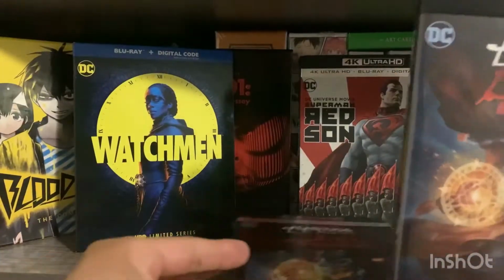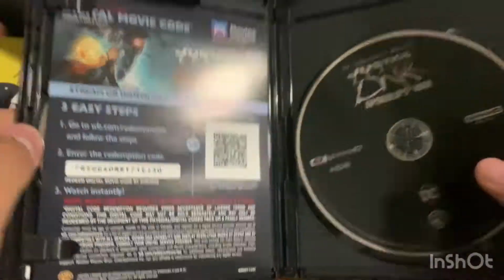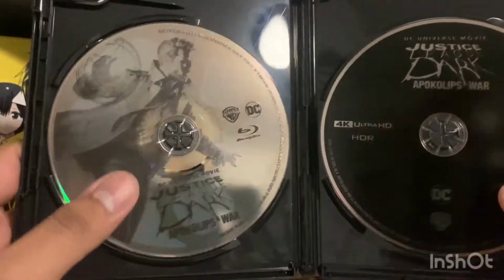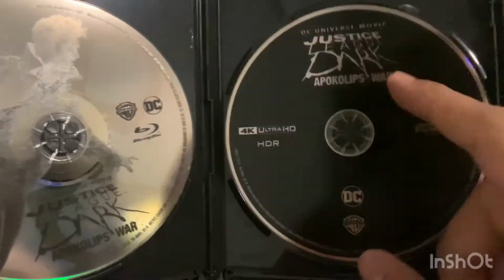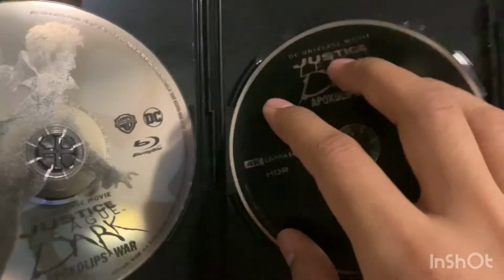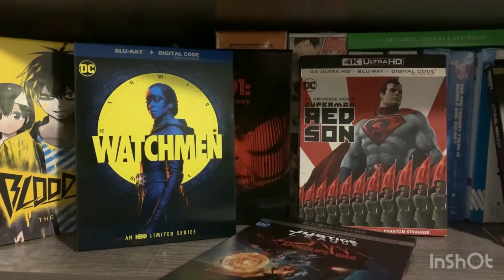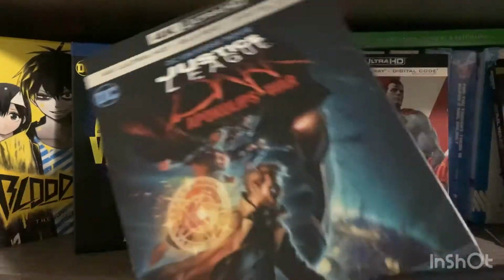And I mean, all these standard Blu-ray releases are not too special, so I'll go through these quickly. Here's the Blu-ray, and then the 4K disc. And for some reason, the 4K discs are always just this boring black disc, just because they're 4K, and black sort of represents the 4K format. But yeah, I'm just glad that I got it on 4K for about 10 bucks.